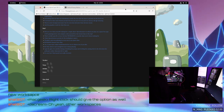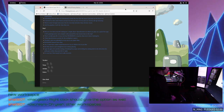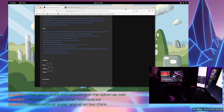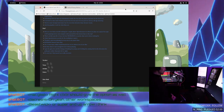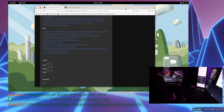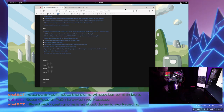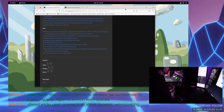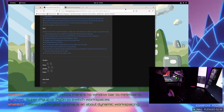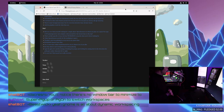Other workspaces? Okay. In GNOME, you usually leave everything maximized and go to a new workspace? How is that? All right. Okay. Like, I have no rebuttal for that other than, okay. Yeah, it sounds like GNOME's all about wasting the shit out of your time. So how many extra steps can we put into being efficient?